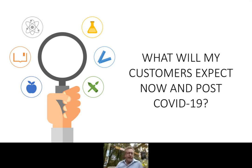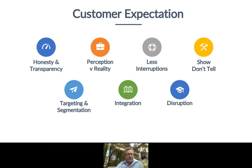Now, the first question I often get asked is, what are my customers going to expect during this really strange time and post-COVID-19? I've come up with a list of things that I think we're going to see from our customers. First of all, they're going to expect a lot of honesty and transparency. People feel they've been lied to, misled, marketed to, whatever the word is. There's going to be a real swing towards honesty and transparency and a lot of fact-checking.